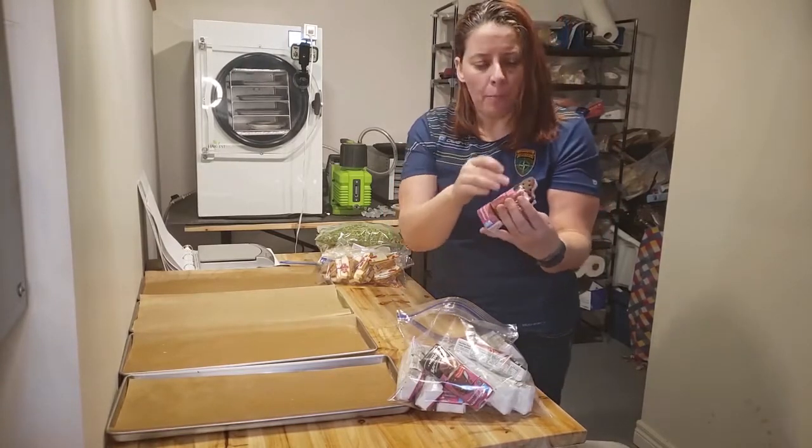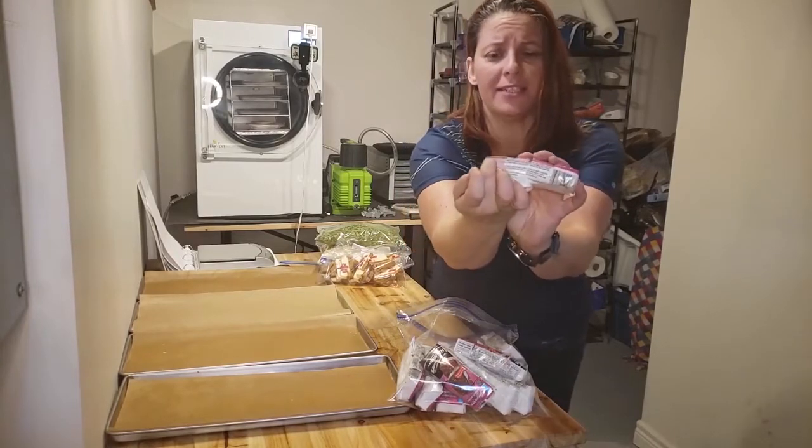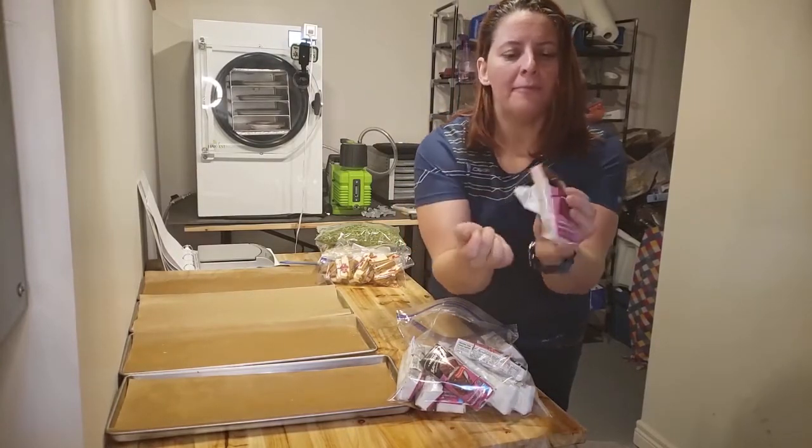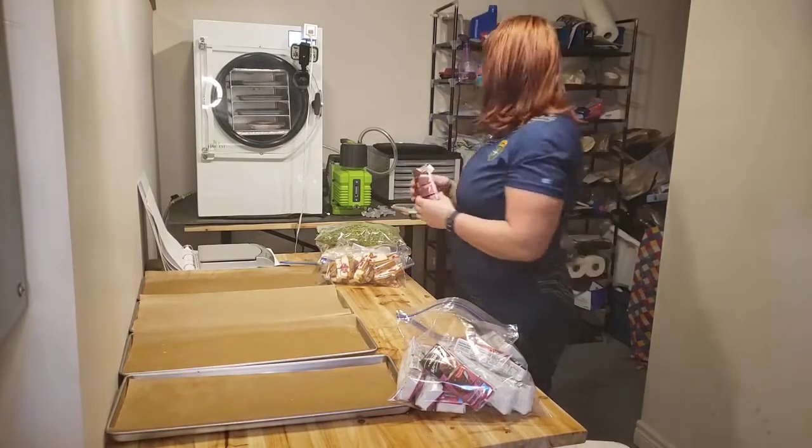So good. As you see, it started to crack all down here. So the wrapper's going to kind of help keep it together while you eat it.